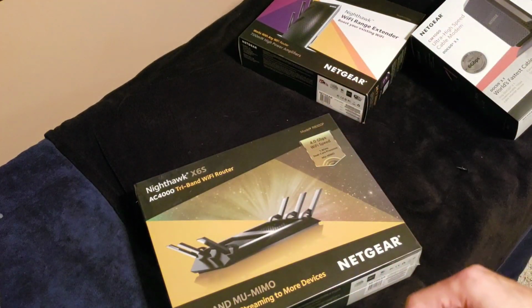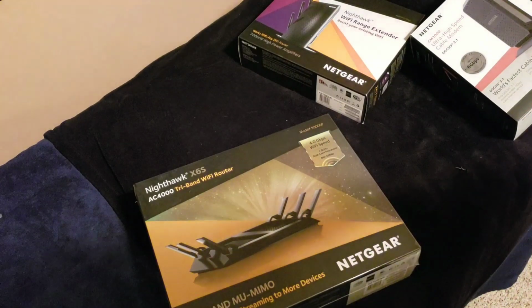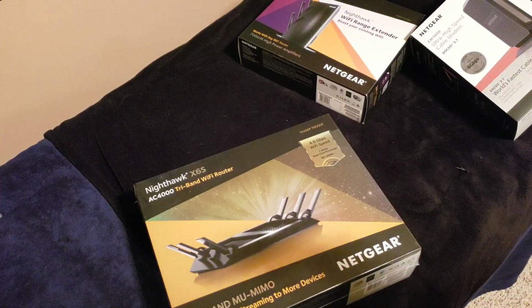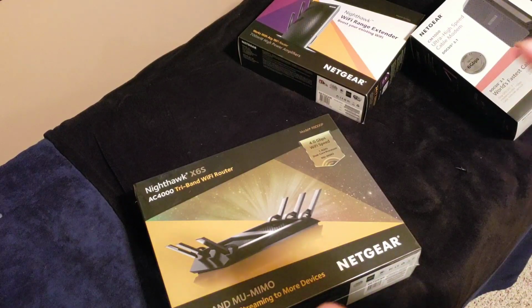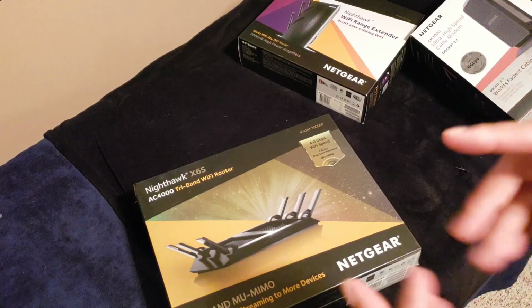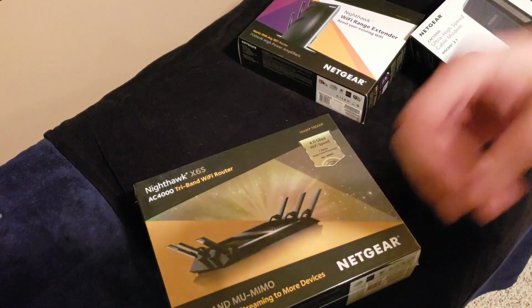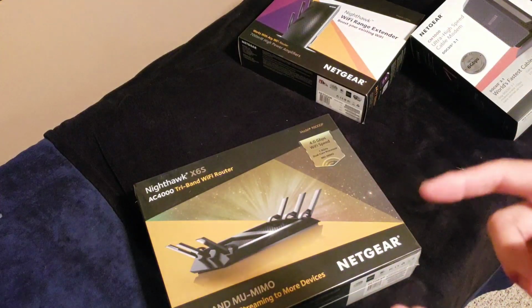Now, I went with the AC4000 because I had the best, right? I had the Nighthawk X8, which is the new thing now. Now, it's nice having that beefy spaceship-looking router. But let's be honest now. How much of that am I going to be using? I'm only using about half of it right now. Who knows what devices I'm going to get in the future that's going to take advantage of the hyper speeds.